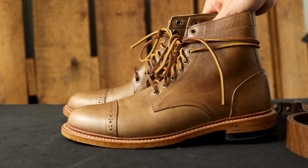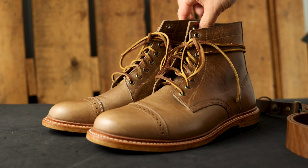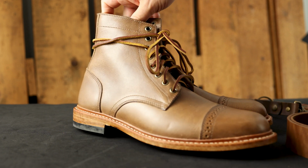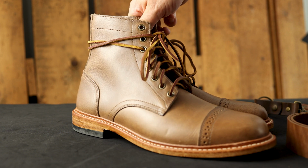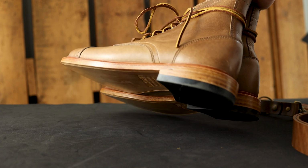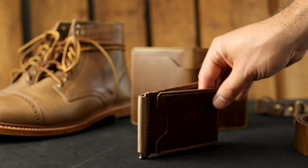So today is a very special day. It is the first day of the Patina Thunderdome. Stitchdown is presenting a little contest to see how different shoes and different leathers wear in over time. And today will be the first day that I've put these on, so I'm really excited to finally wear these. But I also wanted to show you some Natural Chromexcel items, leather goods that we're shipping out today.